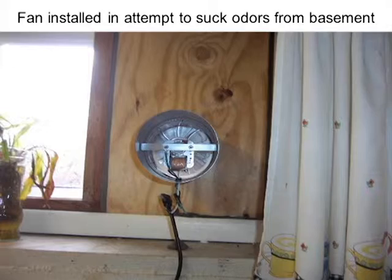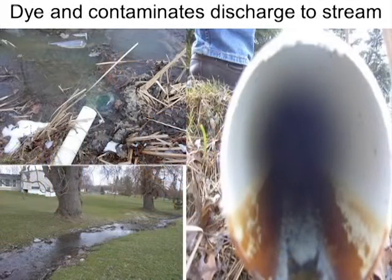And then the sump pump actually dumped it out into the neighbor's stream. And you could see up in the top picture where the water's starting to get diluted, but you can still see the green dye coming right out to the stream out front. And now the neighbors get to smell it, and the whole backyard stinks.